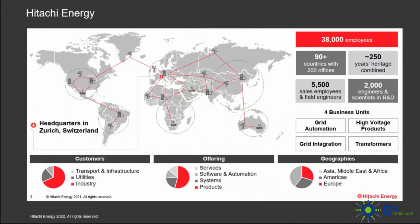So you can see the number of employees, but I think what's important on this slide is where we focus. We're the number one provider of power equipment for industry and also utilities. We have 4 different businesses. Transformers: we have factories here in North America, outside of Montreal, 2 in Virginia, our largest one in Jefferson City, Missouri, and another factory down in Mississippi.